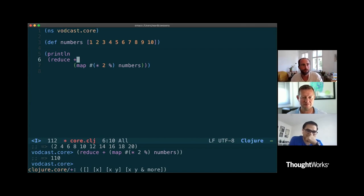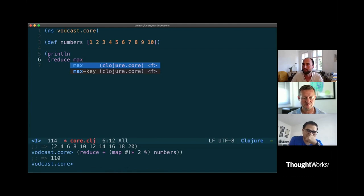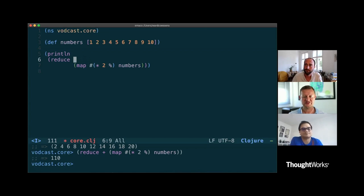You could write a max here as well. Max would then return the highest. You could write a min, do any kind of operation, and it would return that value for this collection. That's concise, like that. Brilliant.